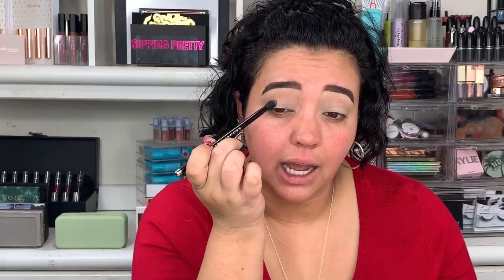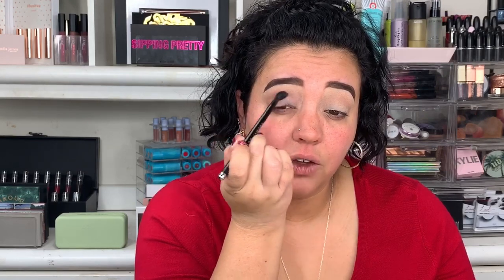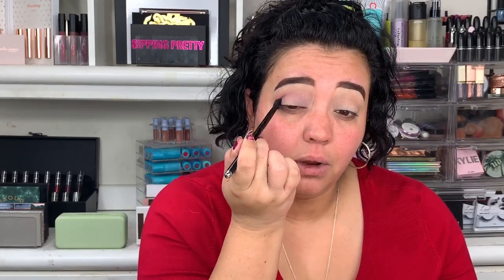There is a lot of kickback in the pan. I have noticed that even with swatching. So just be mindful of that. If you do buy it, you're gonna get a little bit of kickback, but they are very pigmented and they go on like a freaking dream.